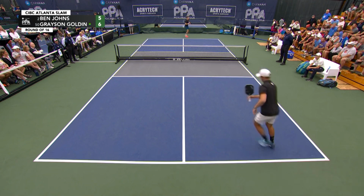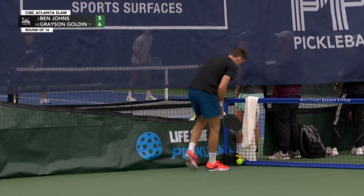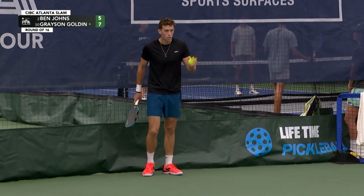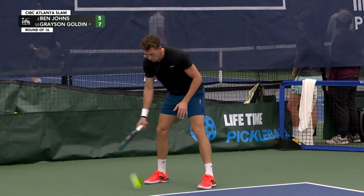Okay, and now a full-on shank on the return as Ben was looking to short hop it and come forward. And a brief chat with the referee. That was interesting.